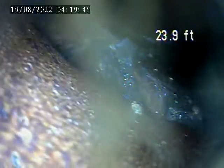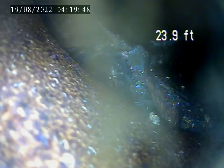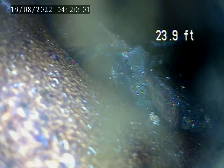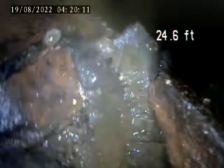I'm trying to clear off the camera head. Just a little light, please. I'm going to flush the toilet and clear this camera lens off a little bit here. Another break here at 24 feet, right there.